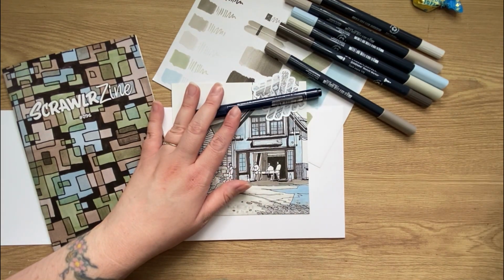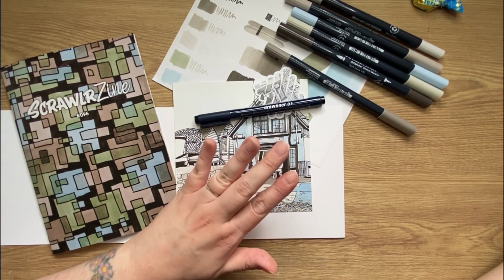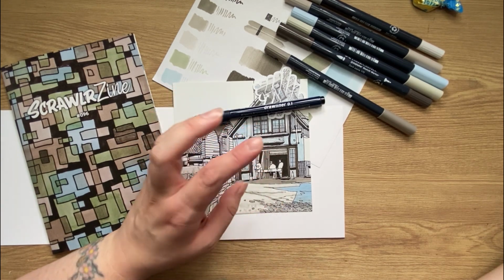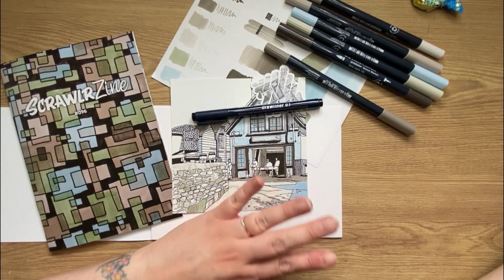Let me know what you thought of the box. I don't know if anybody's actually got this yet. This turned up so early today, so I'm guessing they're probably going to be arriving throughout today and Monday. But I would like to know what you think of the box, and have you tried it yet?